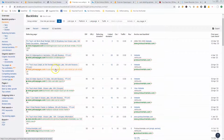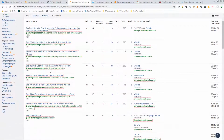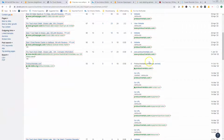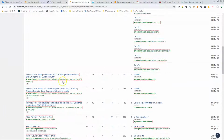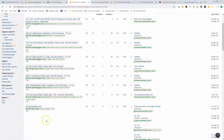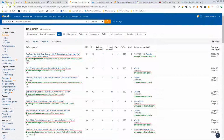One of the things that we do is try to find where the competition has their backlinks, and especially if they're actually beating you, we go in and try to copy those backlinks. We can go in here and see where they're getting it, try to get the same ones for you. Most of these are probably not super relevant to detailing, but because they are talking about motorsports and things like that, they would still be a decent place to get a backlink for you. But that's kind of my overview.